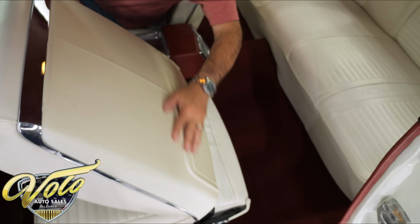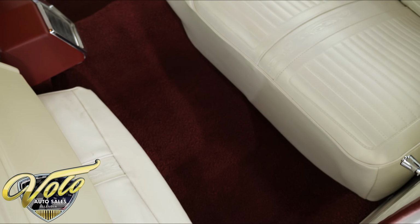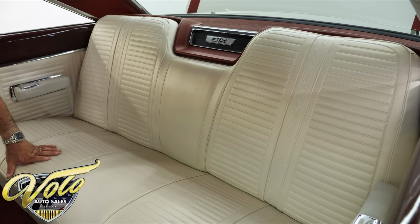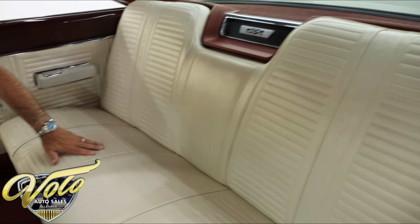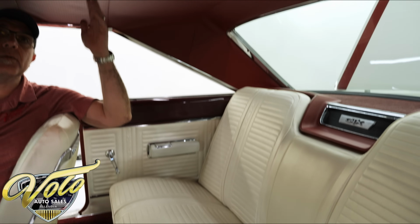The back of it's all real nice. The back seat, side panels, armrest, window cranks. Again, all of this is mint. The rear shelf is mint. I'm looking up at the red headliner. That's in fantastic shape, all replaced.